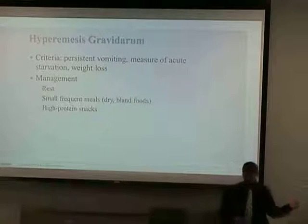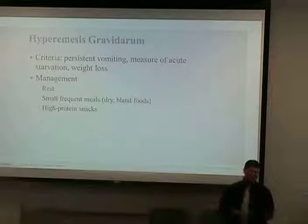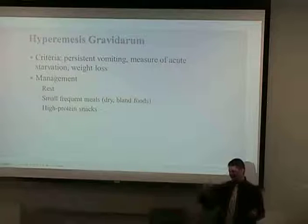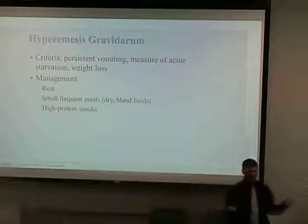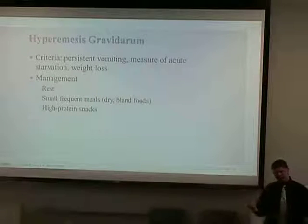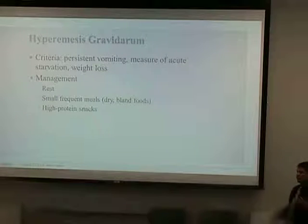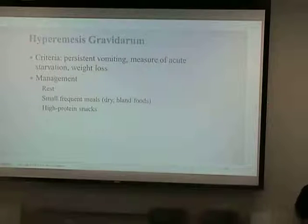The FDA just approved a new drug. I can't remember what it's called, but it's B6 and Unisom. But you only take 1 dose a day, and it's got a long-lasting formulation. It's got an SR in the name, and it costs like $60 a pill, where B6 and Unisom cost 30 cents. And then, of course, small, frequent meals, trying to avoid things that are known nausea triggers, and high-protein snacks.